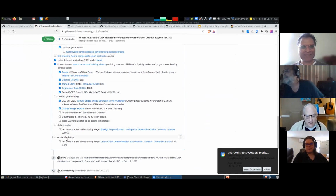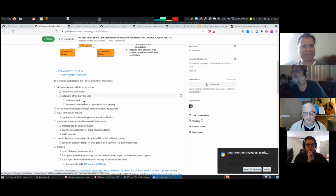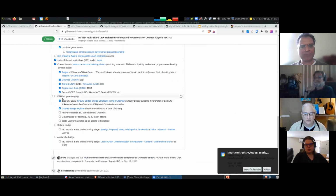And then there's talk of a Solana bridge and an Avalanche bridge. So this whole DEX thing in theory, and here it is in practice running, right? And Ethereum supports the IBC, or no, this Gravity Bridge is going to reach into Ethereum, and it's not that the Ethereum folks are supporting IBC, it's that the IBC community is making a bridge to Ethereum. Awesome. Right. So if we bridge to Cosmos or Agoric, we can talk to Ethereum. Yeah, you can go over the Gravity Bridge to Ethereum.